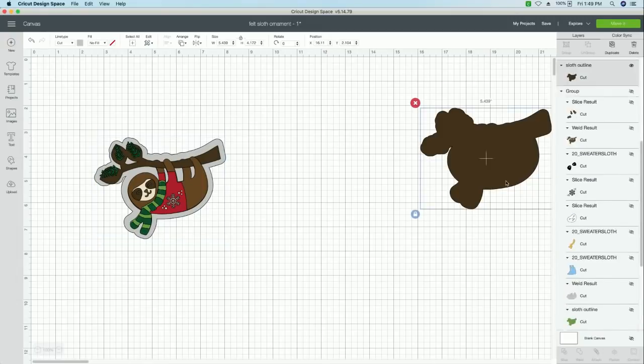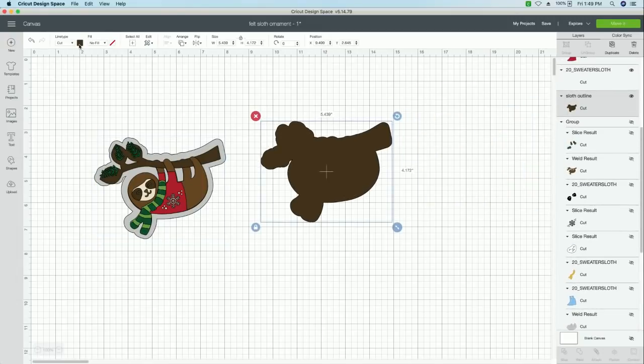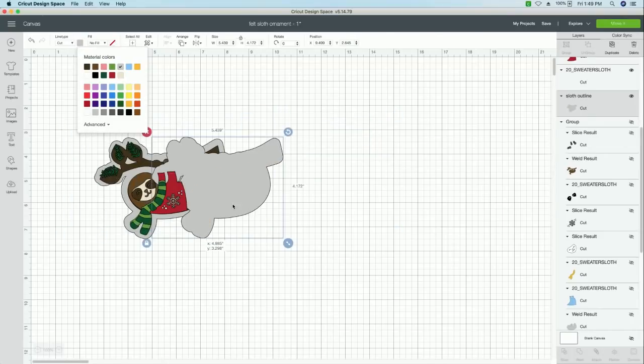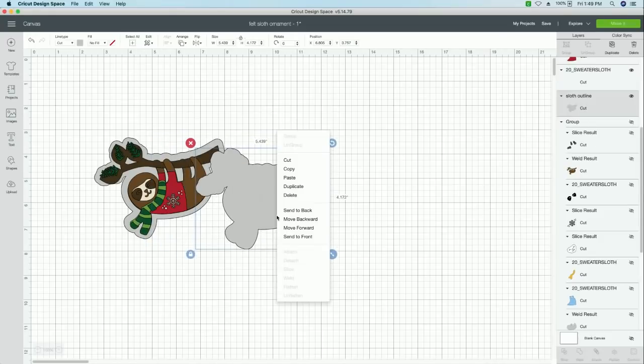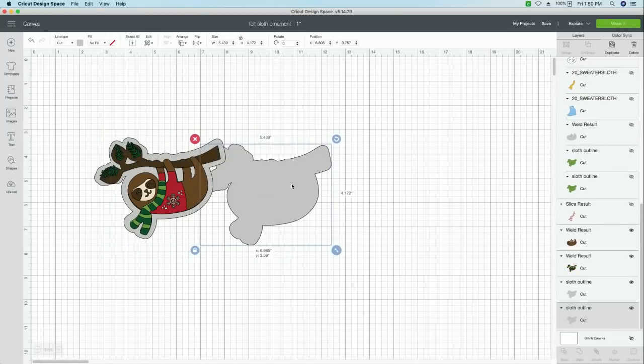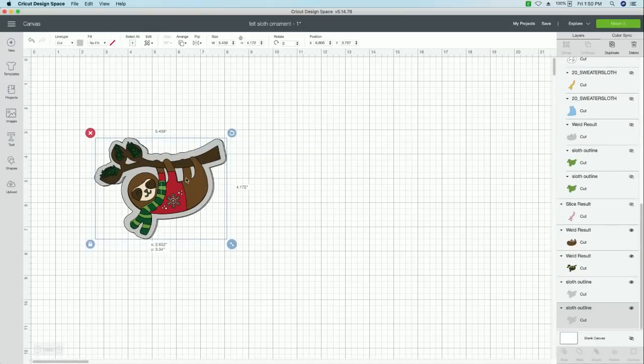And so this layer right here is going to be the backing that we're going to sew to the front. And we're going to fill it with poly fiber fill so that it has a cute puffy look. Send to back. So that's all you need. You need 2 of these dropped shadow layers and then however you wanted to manipulate this cut file, that is wonderful as well.